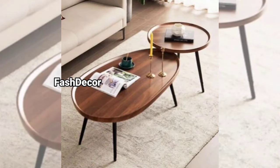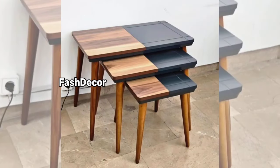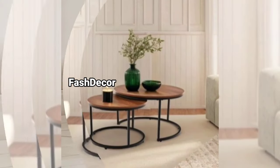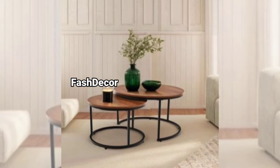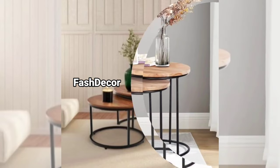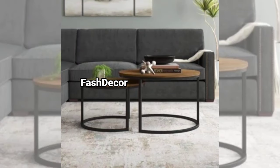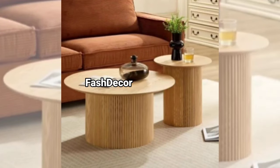Starting off with a number of modern minimalistic designs. These are all about clean lines, simple forms, and neutral tones like white, gray, or black. Perfect for a contemporary home, they blend seamlessly with almost any decor style. This set here is made of tempered glass and metal, which gives a light and airy feel, but it's still durable enough to handle daily use.